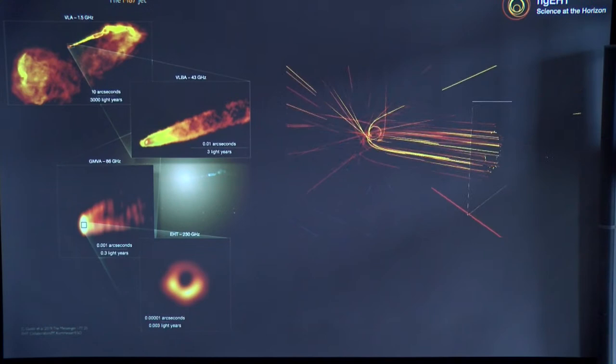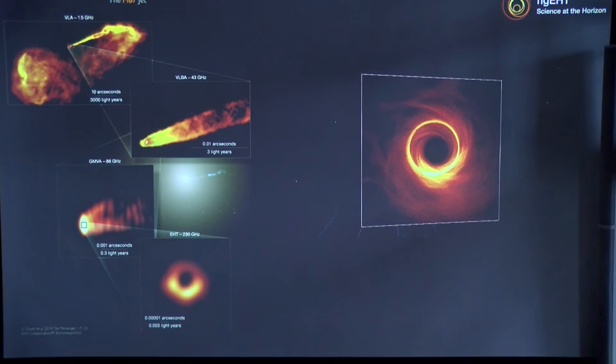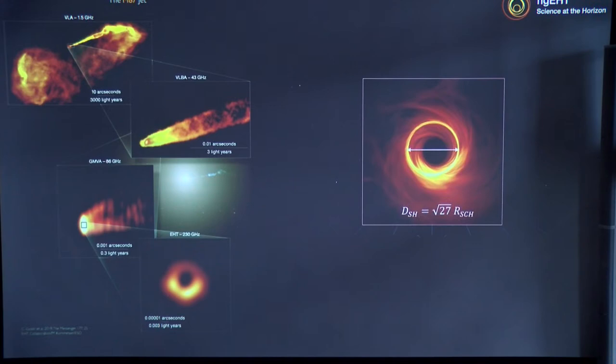Light from all different directions is lensed around the black hole, some lightly lensed around and some doing full U-turns around the black hole. So you wind up getting this ring, this photon ring here, with a bunch of extended emission around it. But the size of that ring is directly related to the mass of the supermassive black hole. It's a very simple relationship here, square root of 27. And by measuring this, we could then test Einstein's predictions of strong light lensing around a supermassive object.